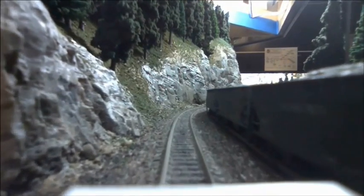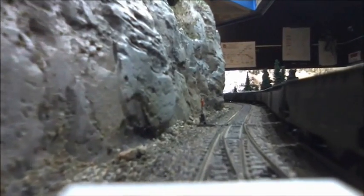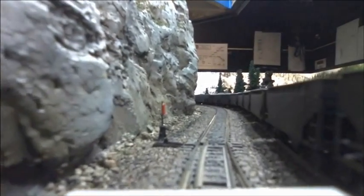Corkendall is a very long siding, and often we will meet our eastbound counterpart here if they're early and have already made their way through Farron Summit. Our eastbound counterpart runs as an extra, so it's up to them to decide when and how they may meet scheduled trains.